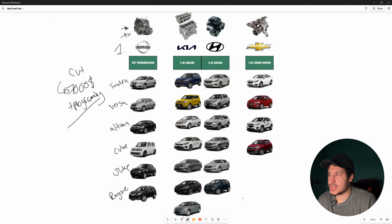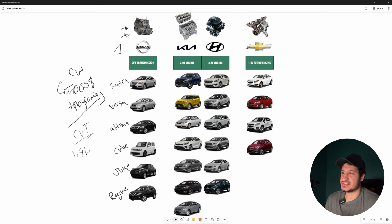And if you have no choice but to buy any of these Nissans, I would recommend getting ones that have a brand new CVT transmission inside. Some of them will have replaced the CVT with a brand new one, and if you're not going to keep the car for long, they're actually a pretty good car to own. They don't have many other problems, and the 1.8 liter engines on these are really good. They don't leak a lot of oil, and they don't have many coolant leaks. So that's a plus for any of these Nissans.